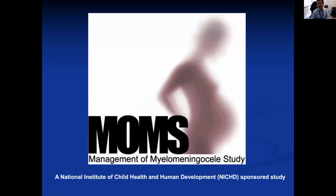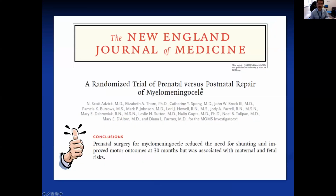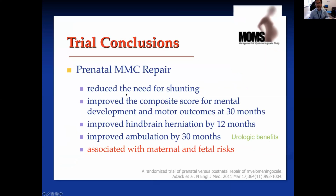So for that reason, in the USA, in 2003, they started, actually 3 centers, the MOMS trial, trying to check this repair in utero of the spina bifida, doing the same procedure we do in neonates, comparing with another group postnatal, what's going on with these babies, if it's a benefit or not. So the final results in 2011 in the New England Journal demonstrated benefit for these babies. So basically the benefit is we reduce by half the need for shunting for hydrocephalus.